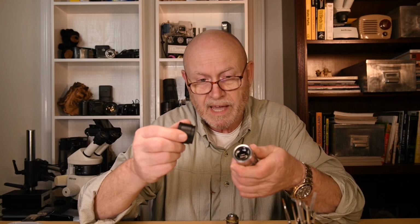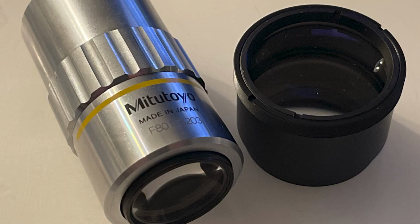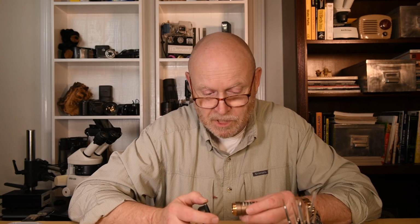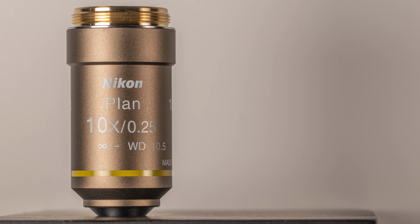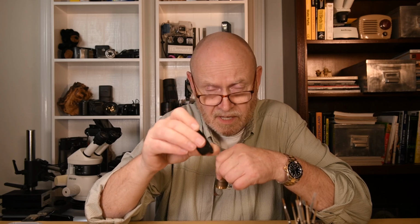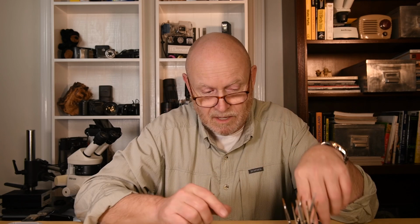The first is the expensive one. I'm going to look at the Mitutoyo M-Plan 10x objective using the ITL 200 Thor Labs relay lens. Then for the second set, which is the Nikon CFI Plan 10x Infinity objective, I'm going to use the $60 Raynox DCR 150 as the relay lens. So I'm going to get the best I can out of both of these objectives.